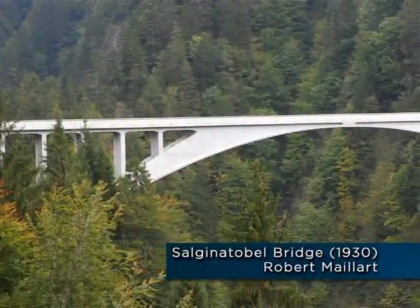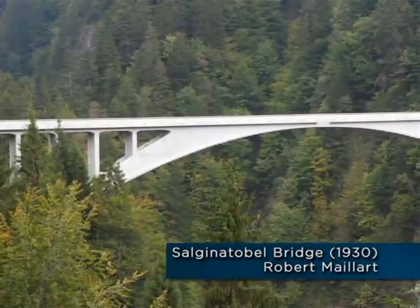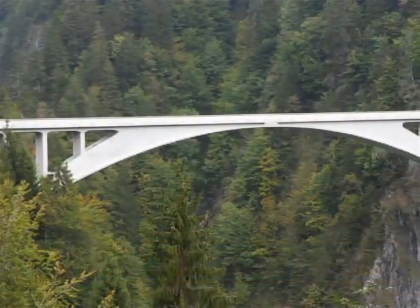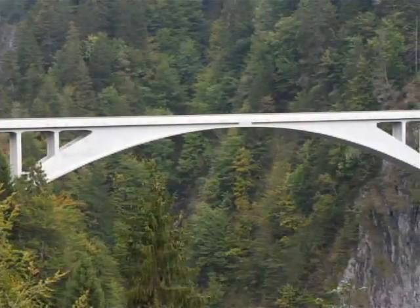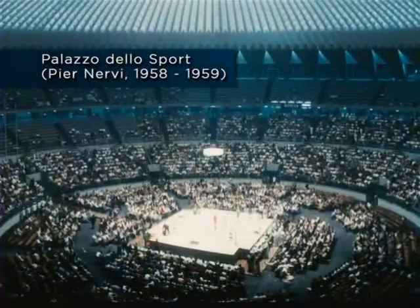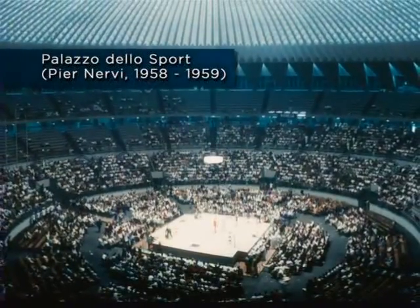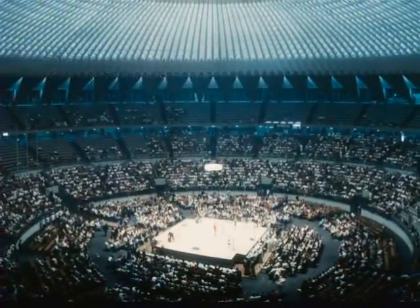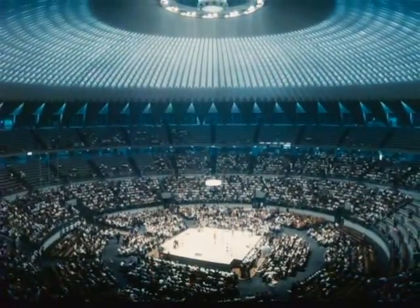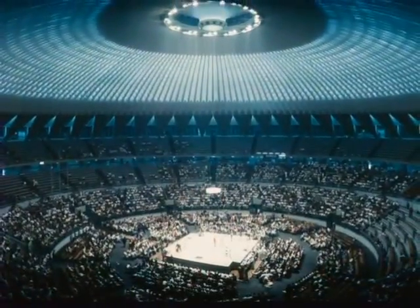Robert Maillart's stunning Salginatobel Bridge. Contrary to its distinctly modern appearance, this beautiful concrete structure is over 80 years old. Pier Nervi's Palazzo dello Sport in Rome, its most impressive feature, a beautiful ribbed dome made entirely of reinforced concrete.